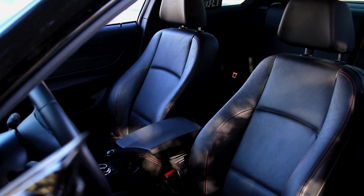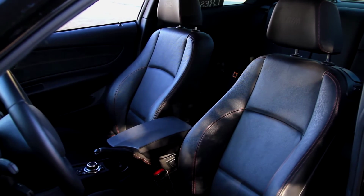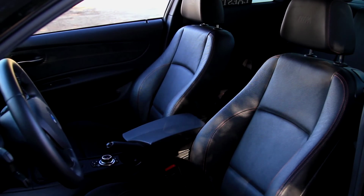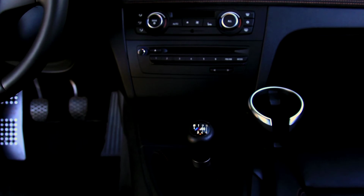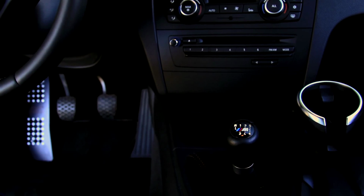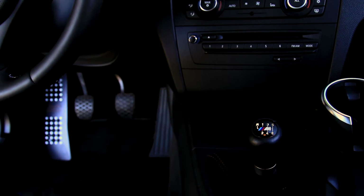The seats here aren't as aggressive as the Boss 302. But BMW knows how to make a good performance seat and still make it feel luxurious. And these are no exception. The pedals are incredibly light, the shifter's very simple to use, but it isn't as exact as the Boss, and the throws are surprisingly long.